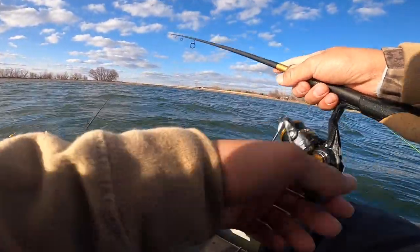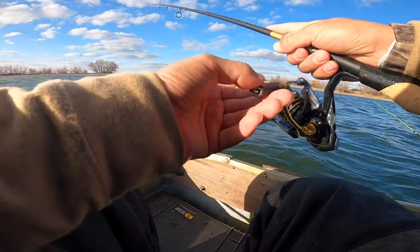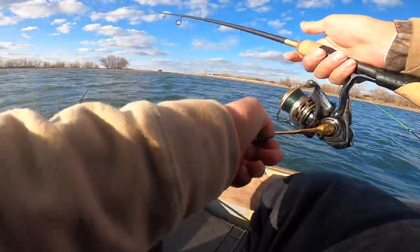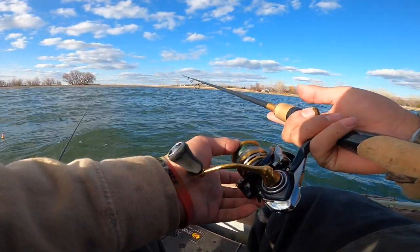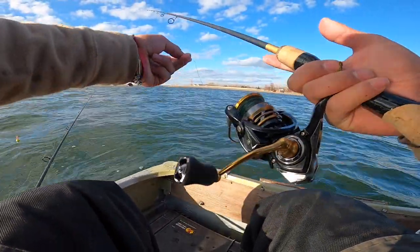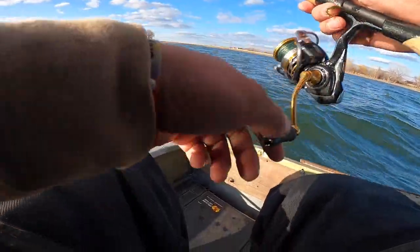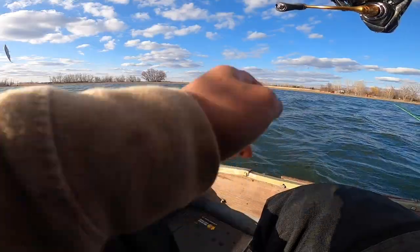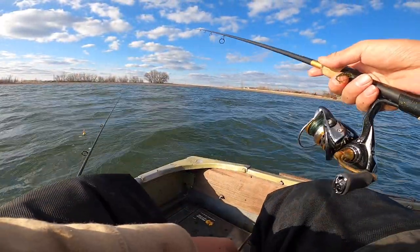I've already caught a few small little pike. Nothing great though. So I am now turning on the camera because I've been catching them like nonstop, and we're just casting kind of towards shore, a little bit shallower, sunny day. So I think these fish might be a little bit shallower because it is so nice out. They're kind of soaking up that warm sun. So that is the goal, and we're gonna see if we can't catch anything.